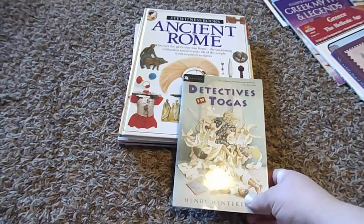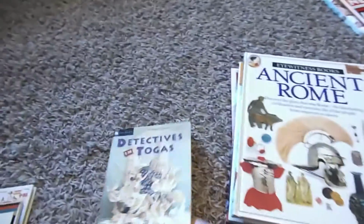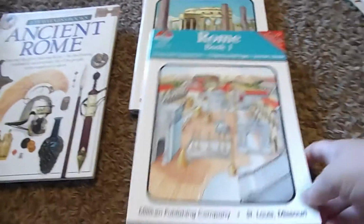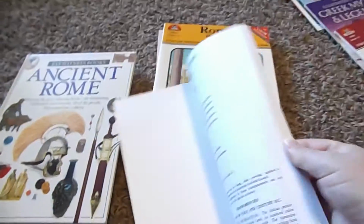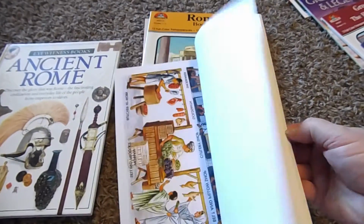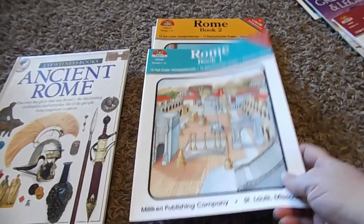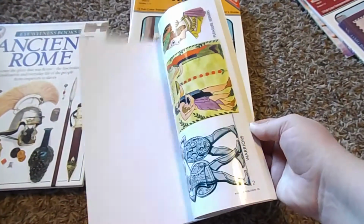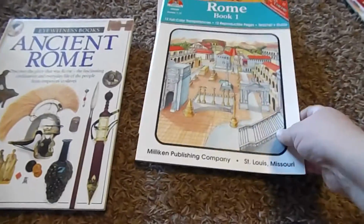For ancient Rome, I have several books. I have the read-aloud Detectives in Togas. I have an Eyewitness book, Ancient Rome. I have another one of those transparency books where it's got the cool pictures and some activities, and there's a book 1 and book 2. I got these used for about $1. They are grades 7 through 12, so I wasn't really planning on using the activities, but I really liked the transparencies and the maps, and I thought I could use that in some way. I picked up both of those because I got them so cheap.